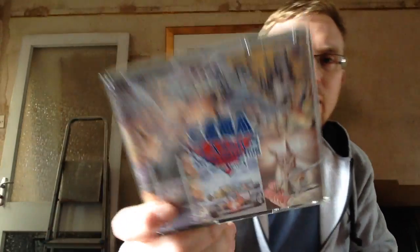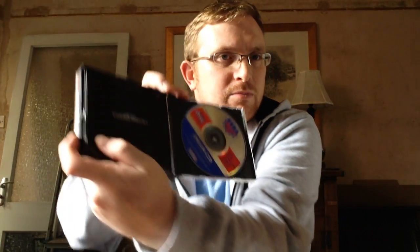It's the Sega Mega CD Sega Classics Arcade Collection. But unfortunately, it is missing one CD. So if anybody needs this, just give me a shout. But it has got one CD in there. It's pretty cool. Don't often see things like that.